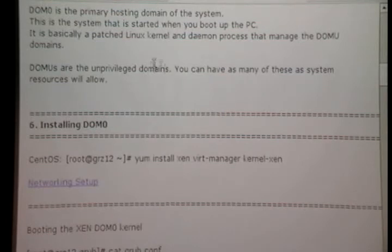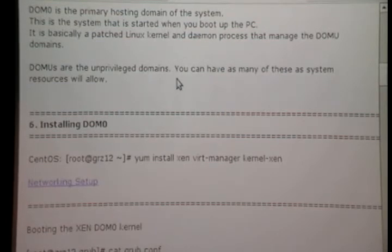DomUs, these are your unprivileged domains. You can have as many of these as resources will allow. We've got one system where we've had it fully partitioned off up to 20, and everything was running along nicely.